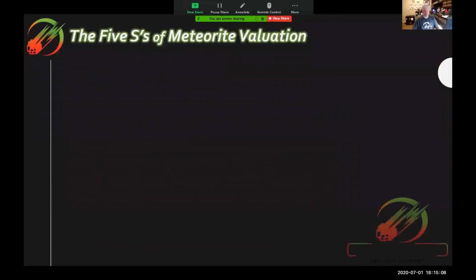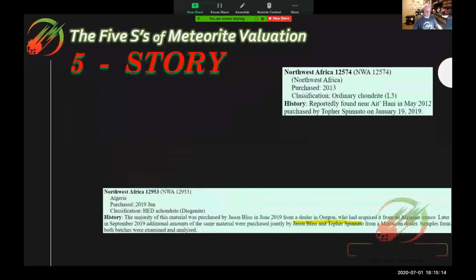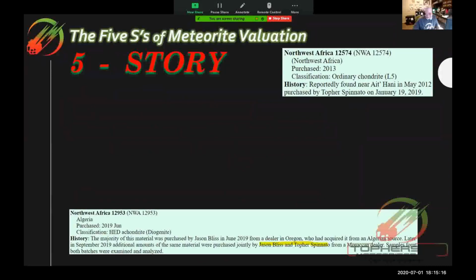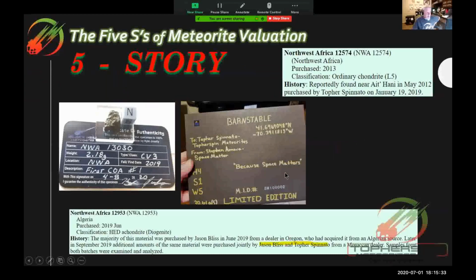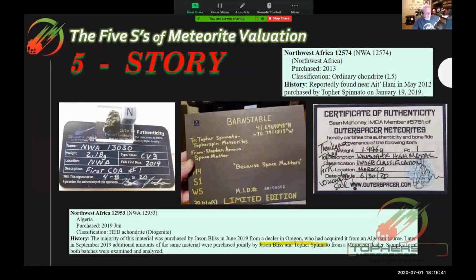Now the story continues. I was talking earlier about if it's your classification, it may be more valuable to you. These are some very valuable meteorites to me. Other things that add to the value to me is when I get the first COA from one of my friend's companies ever issued. I have serial number 2 of Barnstable. He, meaning Stephen Amara, has number 1. I have number 2. And this is on its way from Spain today. It's high metal yielding Winonaite.